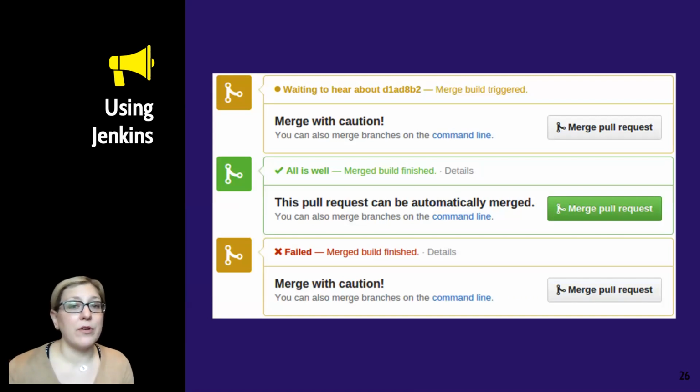I've never actually seen a merge with caution. I only ever see green or red. But yeah, either your checks will pass or they won't. I assume that if they don't pass, you're going to want to know why. You click on the word details next to it. It takes you to the GUI, to the console output, and shows you exactly what chunk went wrong.